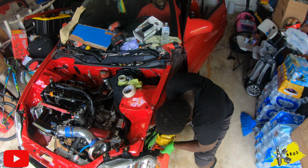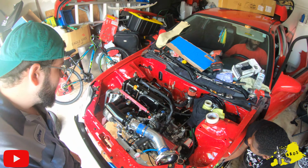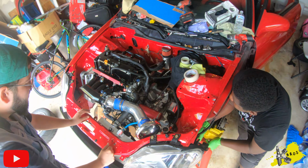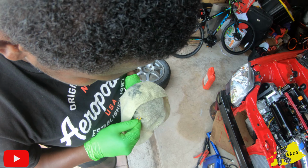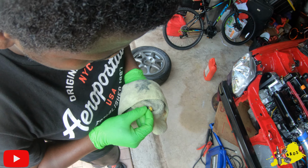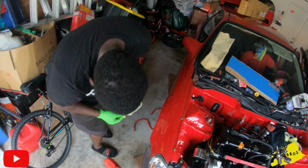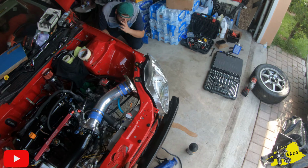Hold on. What hose did you have to get for this? I forgot what top hose that is. That's not a Honda top hose though. I think it might have issues. Said the rust got into the little hole and blocked it out so it wasn't flowing properly. So you just put some paint thinner, kind of cleaned it out, so it's gonna put it back on there and we're back to bleeding the brakes again. Well, he is. Make it nice and tight.